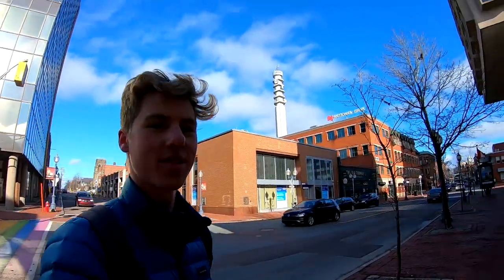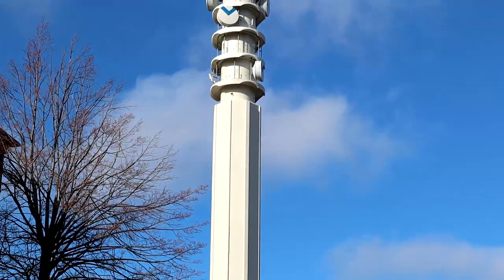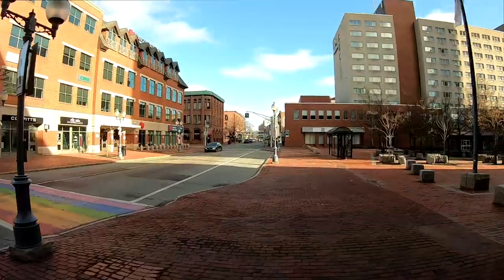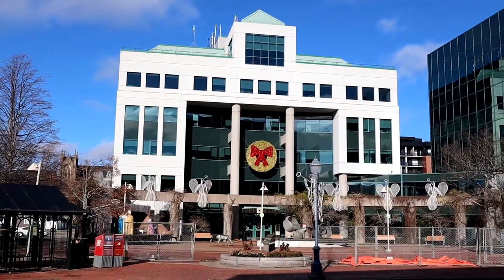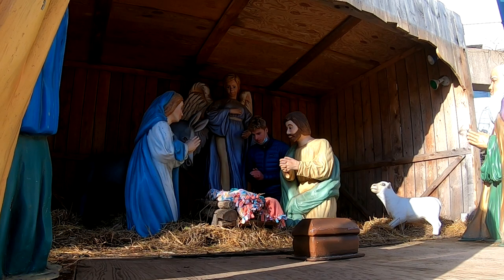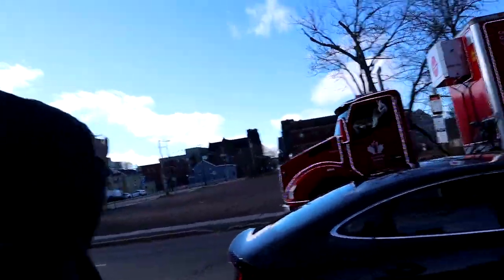So when you're in Moncton, you always have the opportunity, remember, to gaze at this amazing structure that's protruding out from the Moncton city center. And that is the Bell Aliant Telephone Tower. Good times in the Maritimes. Yeah! Santa Claus! And there is another thing you can do in Moncton for free. It's say hi to Santa Claus driving a Coke truck.